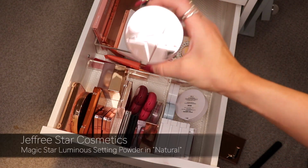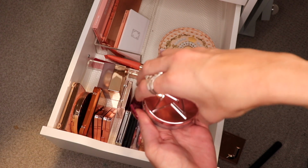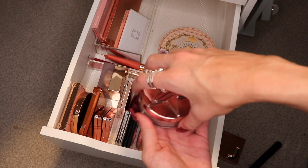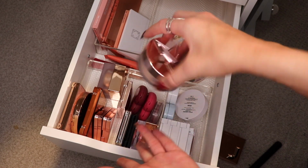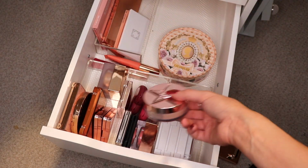I also have one from Jeffree Star Cosmetics. Just like Jaclyn Cosmetics, I don't plan on repurchasing anything ever from this brand. But I'm not going to get rid of things that I already own. So, I'm going to keep it in here as well. These are the only two luminous setting powders I have, so it's just easy to keep them here.